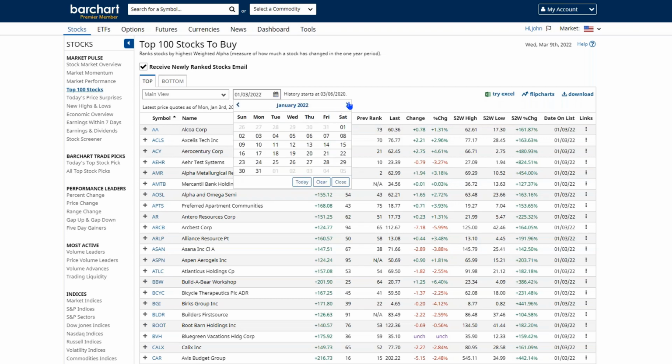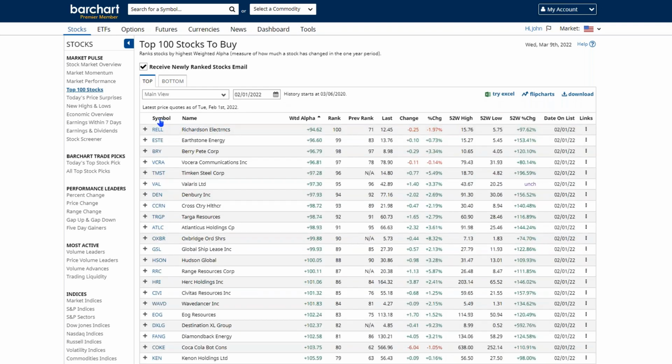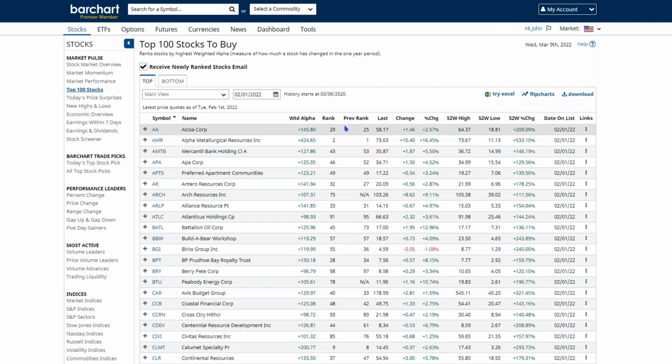Then on the first business day in February, Alcoa now had jumped to 29, and its weighted alpha is now 145. Not a big jump, but still an increase in that weighted alpha. But look at our price. It was a little bit lower than it was in the last ranking. Now, that doesn't mean that Alcoa is going to fall off the list. It might actually be a buying opportunity.